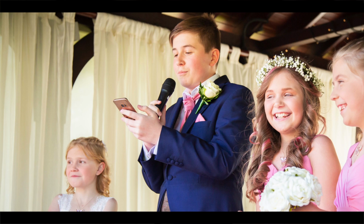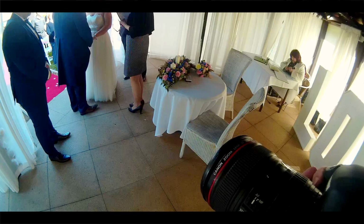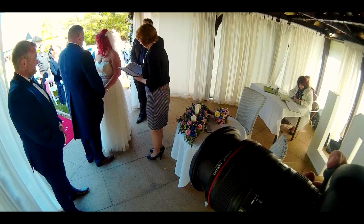Dennis and Priscilla, can you turn and face each other, please? Keep holding hands. So you can obviously see I haven't moved too much away from that location, which I said was the best place to be. This is a really good angle because this is the crucial moment of the wedding where the vows are going to be said.